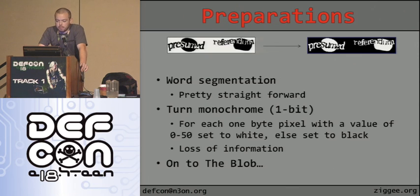So the first thing is to segment the two words, so that you can separate them and work on them individually. That's extremely straightforward. There's a huge gap in between them, so just do some vertical line tests and you can find out where the words separate.